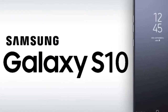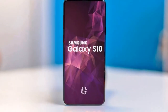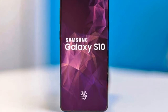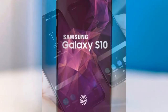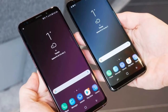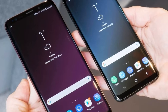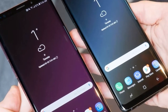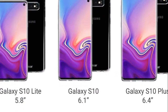4 smartphones will be released under the name of Galaxy S10, according to the Wall Street Journal. Devices will differ in design and characteristics. Interestingly, for the first time for Samsung, there will be models with a ceramic back panel. They will be released in black and white colors. Standard Galaxy S10 will be available in black, white, green, silver, or gray, and pink.